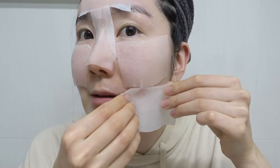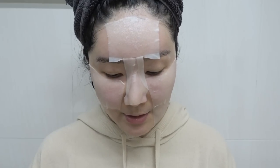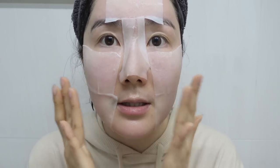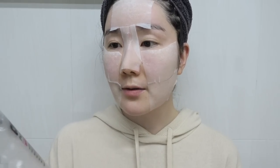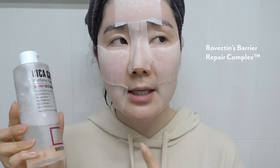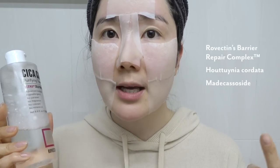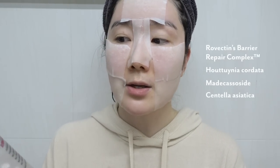It's a perfect size, but today, since we have to chat together, I'm gonna open my mouth. It's so big, so it's really nice to do DIY sheet masks with like this. Really easy. And it does have a lot of good ingredients. It has a patent ingredient, it has Houttuynia cordata, it has Madecassoside, Centella asiatica, so it has a lot of good calming ingredients in here.